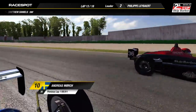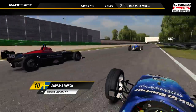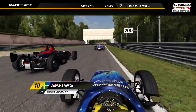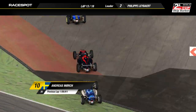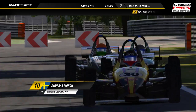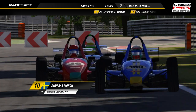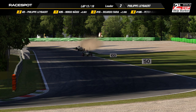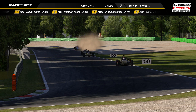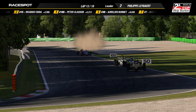But as these cars start coming down on their fuel, we'll have to see as they're going to be pushing each other to lift less and less over that second chicane hump, and we might definitely have some room for some drama. And Ricardo Faria, who's in 3rd, might be able to benefit if these 2 guys have an incident. But right now, it's Nasi versus Leibert, and it is going to be a very exciting finish.